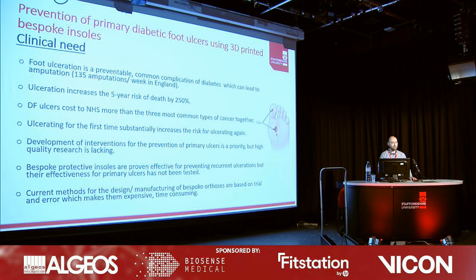From existing interventions, we know that the use of bespoke protective insoles can protect the diabetic foot from recurrent ulceration. So that's an ulceration in a person that has already ulcerated in the past. But the effectiveness of this type of intervention for preventing primary ulcers has not been tested yet. One of the main reasons for that is that existing methods for designing and producing protective insoles are simply too expensive and time-consuming to be offered to everyone that needs them in order to prevent primary ulcers. At this point, I have to highlight that the people that are at risk of developing a first ulcer are substantially more than those that are at risk of ulcerating again.